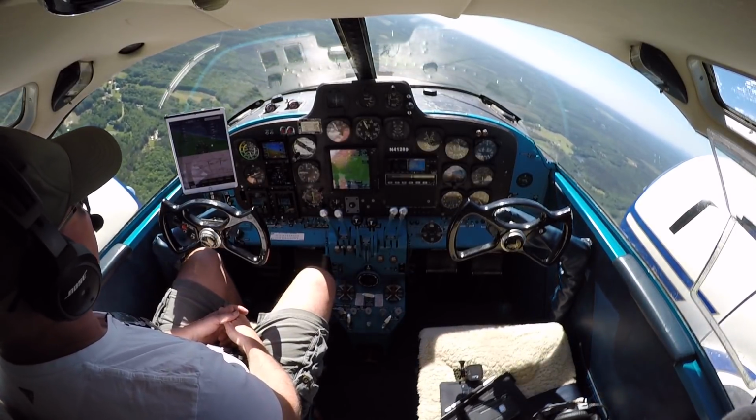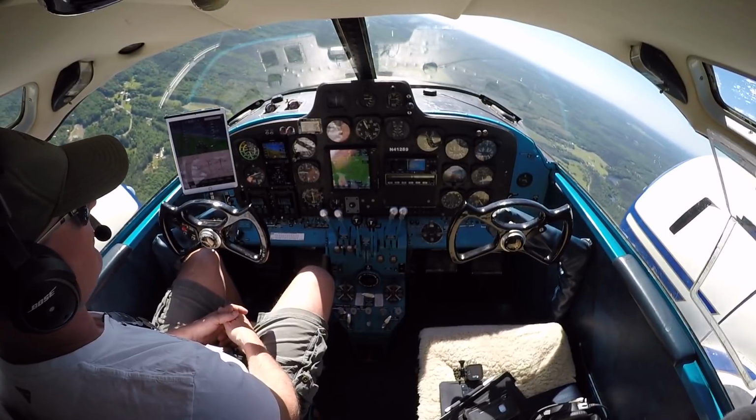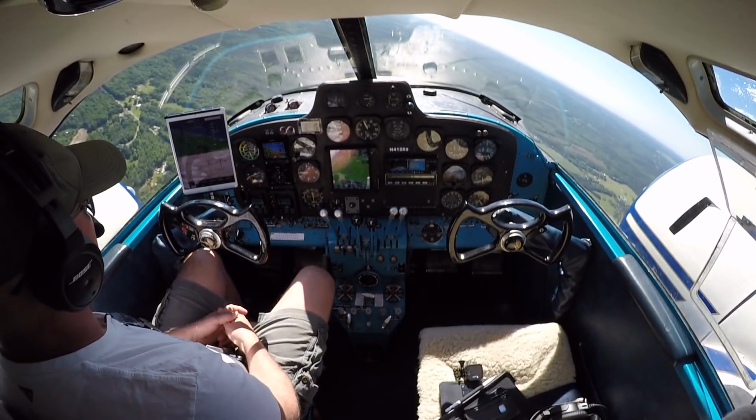Center, all aircraft, jumpers are in the air over Marion County, 14,000 feet below, use caution.